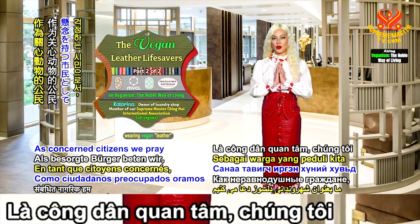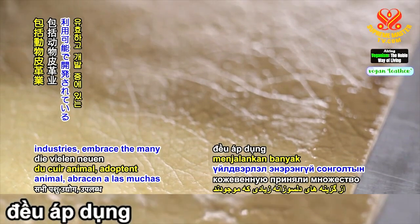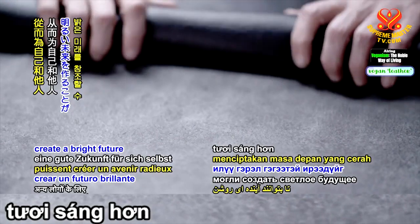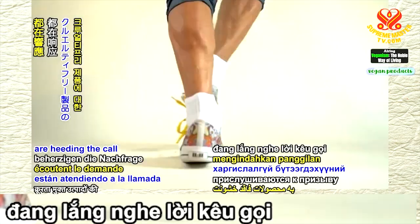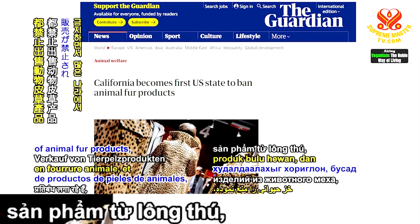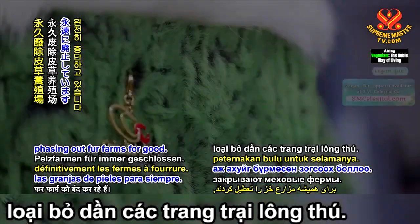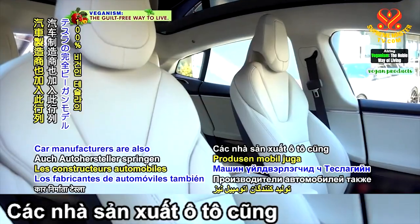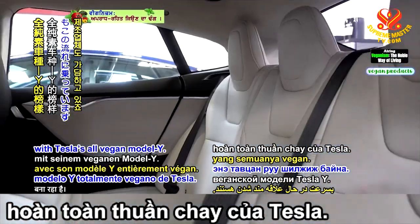As concerned citizens, we pray that all animal industries, including animal leather industries, embrace the many compassionate alternatives available and being developed so they can create a bright future for themselves and others. Many fashion designers are heeding the call of cruelty-free products, with states like California banning the sale of animal fur products and many other countries phasing out fur farms for good. Car manufacturers are also jumping on board with Tesla's all-vegan Model Y.